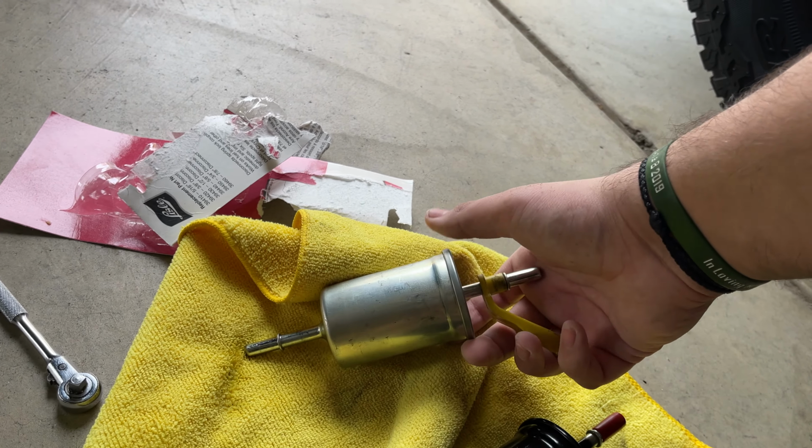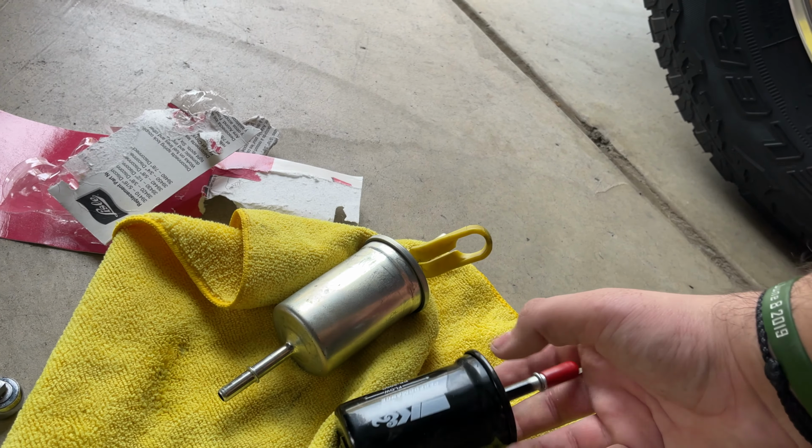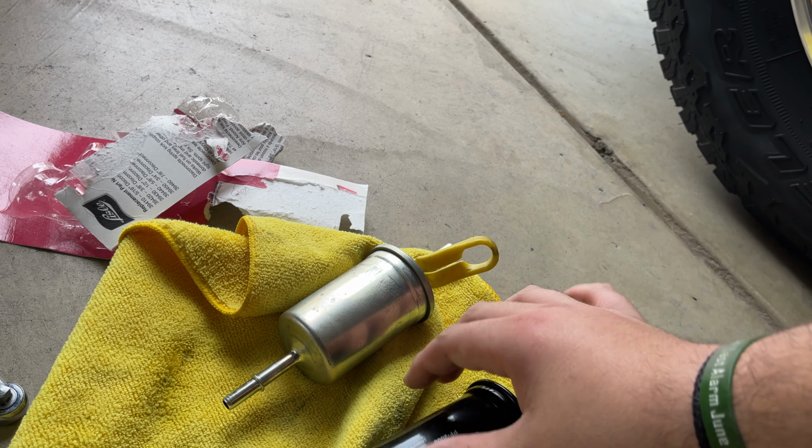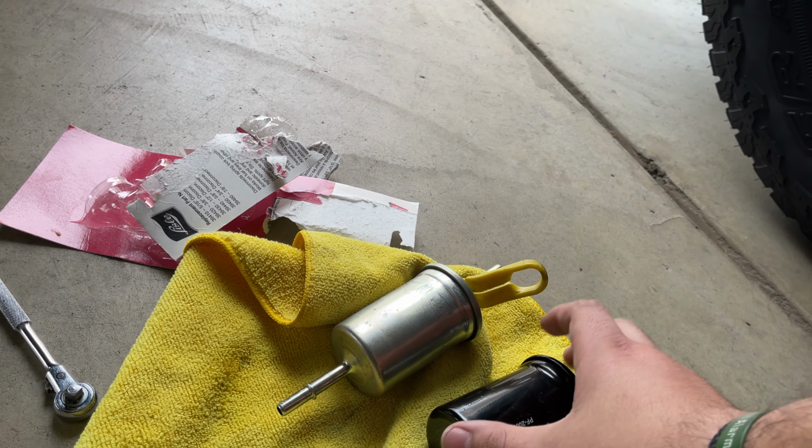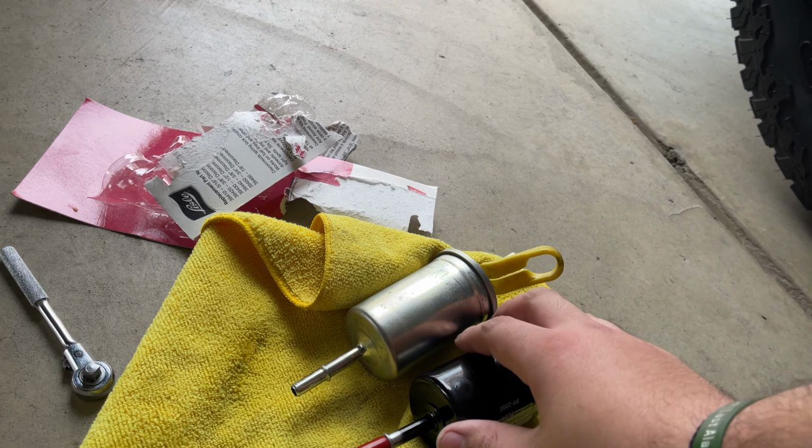So this is the old one, obviously, and then we have the new one, the Kenne. We'll go ahead and take off these ends and then go down there and replace it. Again, there is no room down there, so I don't think I'm going to be able to record that, but we'll go ahead and get this done.